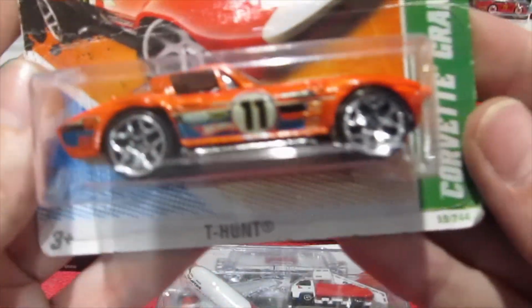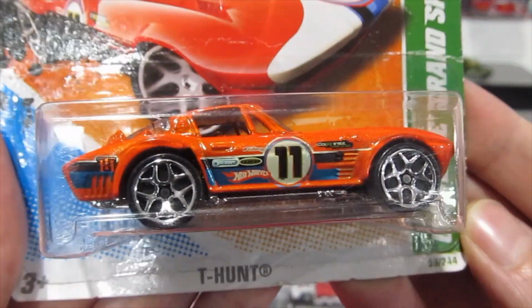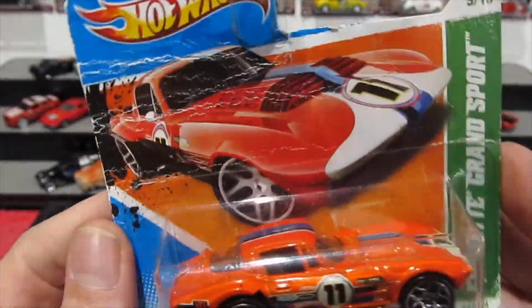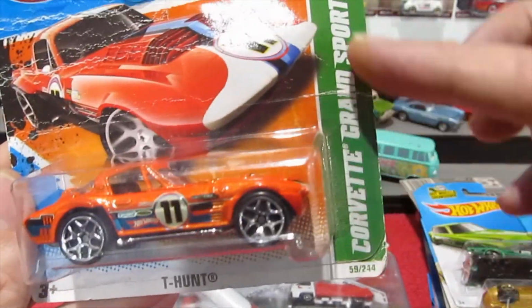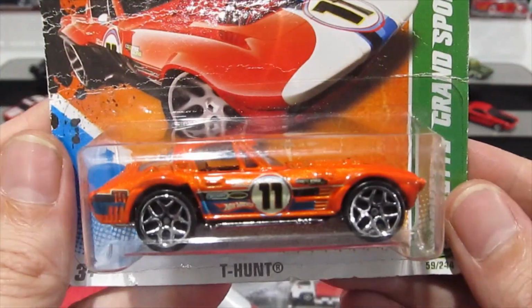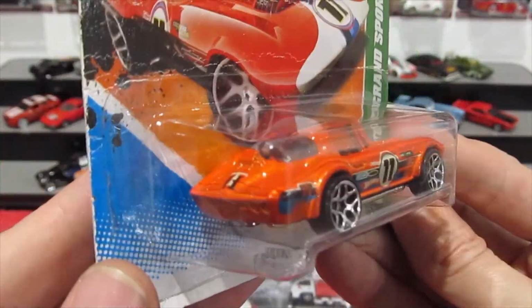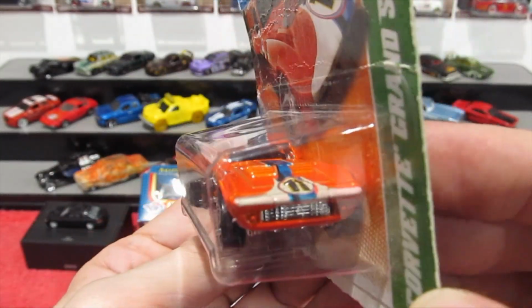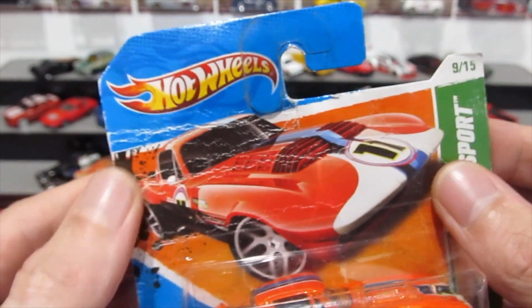Then we have a Corvette Grand Sport Treasure Hunt. Yes, this is my first original treasure hunt. It's not a super treasure hunt, obviously, but this is my first green card treasure hunt I've ever found. This was also only $5. So, very cool. Very glad to have this in my collection, even though the card is completely destroyed. I'm very, very happy to have that.